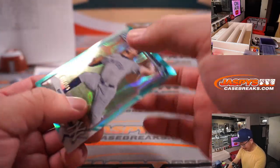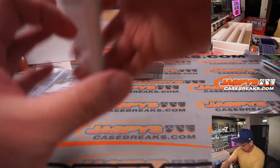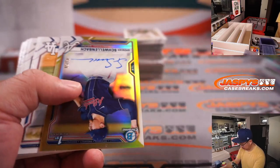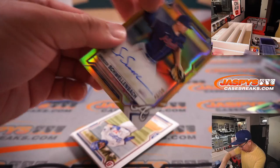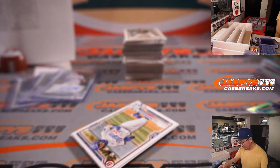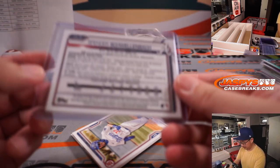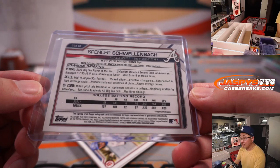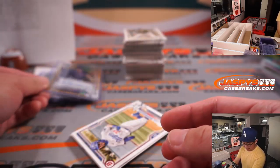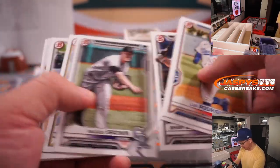We got Brock again, Aqua Lava Refractor to $1.99 for the Yankees. And our fourth autograph here is Spencer Schwellenbach, 43 out of 50. It's a pretty swell card here. Going to the Braves. That'll be for William Smith and the Bravos, the world champs.